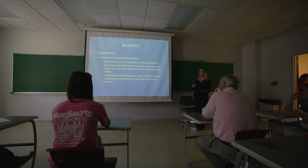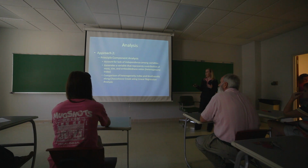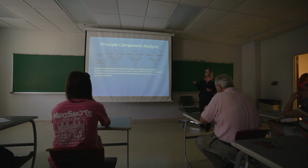For our second approach, we used principal component analysis to account for the lack of independence among these variables. PCA generates a variable that represents the contribution of moss, size, and embeddedness ratios. We termed this variable the heterogeneity index for this study. Then we were able to make a comparison of the heterogeneity index and biodiversity along Choccolocco Creek using linear regression.